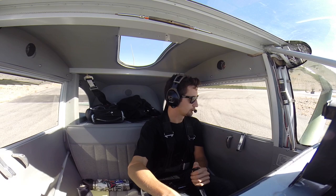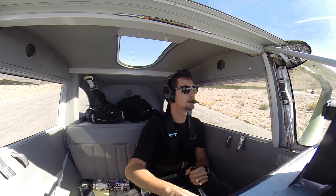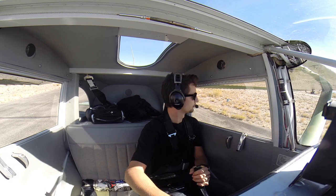Green River traffic, Luscombe 85 Victor Alpha, taking 1-3, it'll be a straight out departure, Green River. Okay, final is clear, runway is clear, gotta keep an eye on those powered parachutes. Other than that, we are good to go. Pepperoni, pepperoni, keep this bad boy on center line. Good old Luscombe's hard to keep straight, a lot of rudder control.